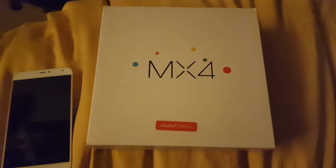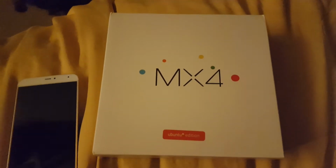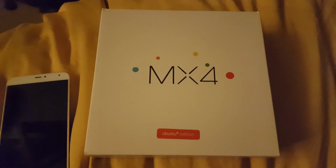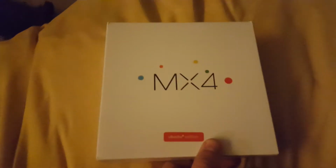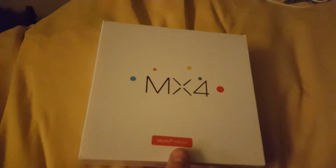Okay, so I've just got this little beauty arrived in the post, which is a Meizu MX4 Ubuntu Edition phone. So this is the latest and greatest Ubuntu touch device. So Meizu are a Chinese manufacturer.